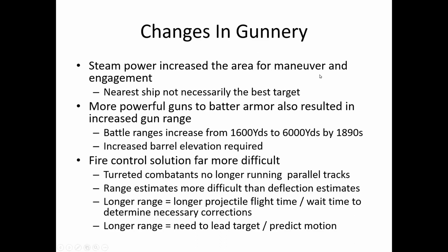There we go. The fire control solution: as the range increases, you start to encounter problems you didn't know you had. I'll talk about that a little bit more, but there are problems with targeting that when you're only shooting 1,000 yards, you don't really notice them. When you start getting out to 6,000 to 8,000 yards, you start encountering things like the rotation of the earth, the curvature of the earth. They didn't realize why they weren't hitting the target with what seemed like a perfectly good firing solution.